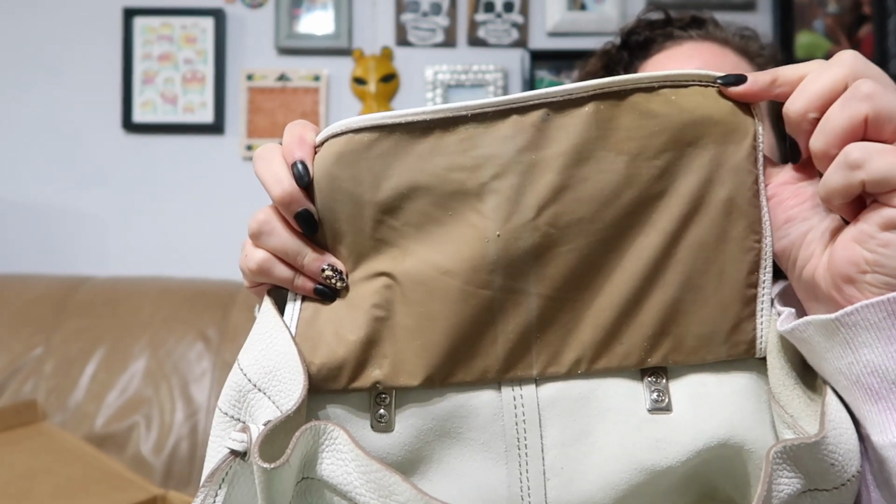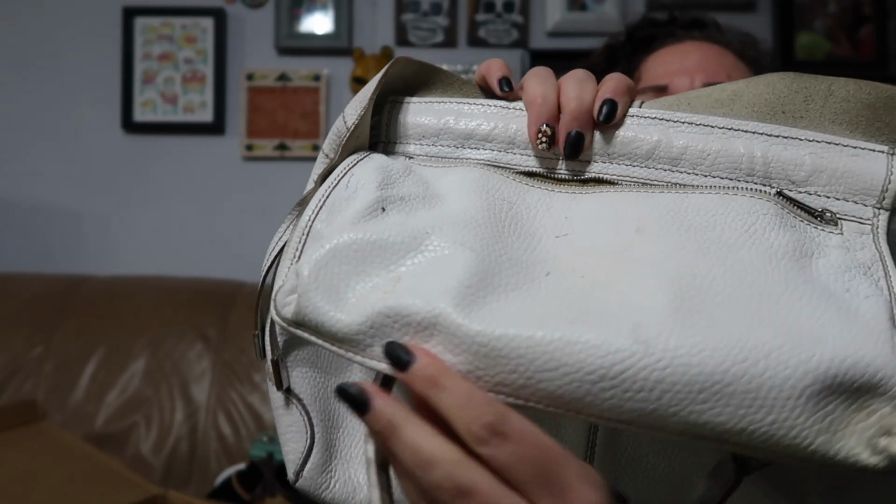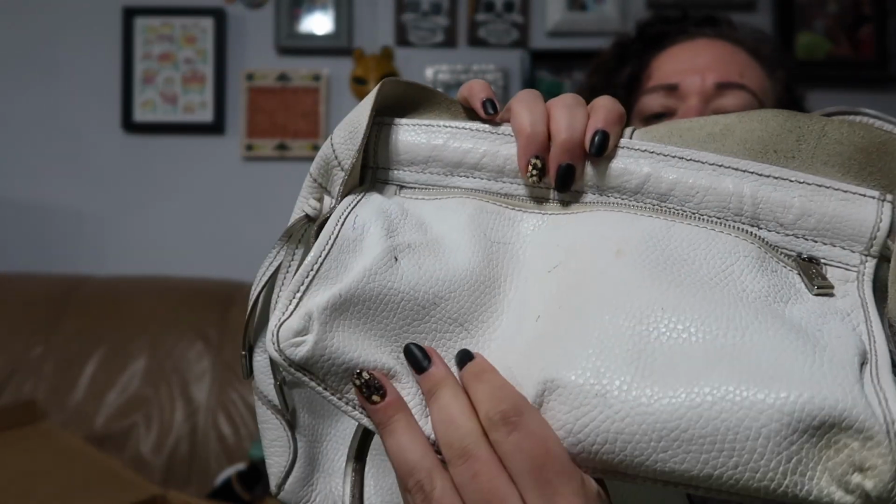2 slip pockets, 1 zip pocket. Again, definitely has some stains in here. You can kind of see some of this inside pocket through the back. Here's some more. This is the inside pocket again.